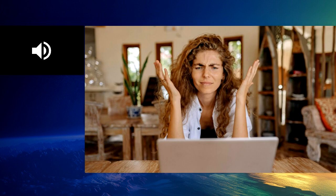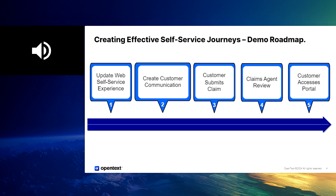Now, just as a key point of understanding where we're at, Kate is frustrated. Maybe we're the person at our companies who are the frustrated individuals, or maybe they're our customer and we're trying to make them happier with how they interact with us. But that's our starting point. And so you can see how critical it is to work on ending this frustration. Today we're going to show how a marketer and a claims agent work together to support customer self-service. And this will be leveraging the OpenText Experience platform.